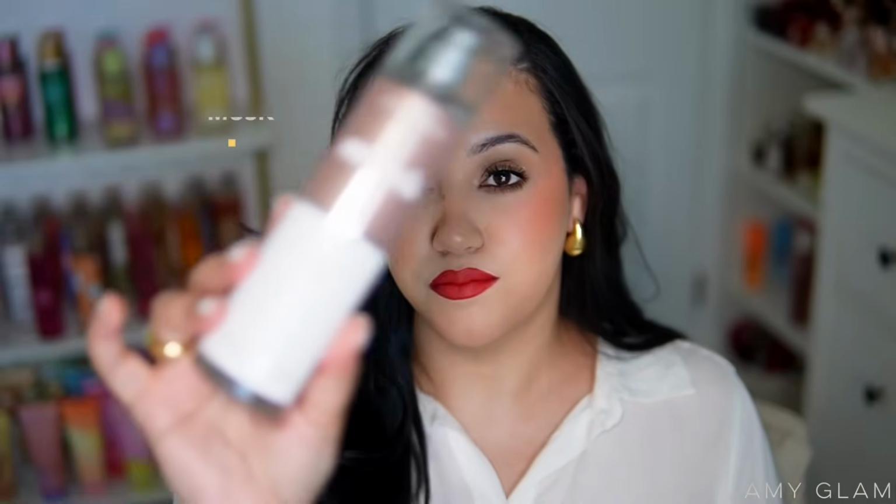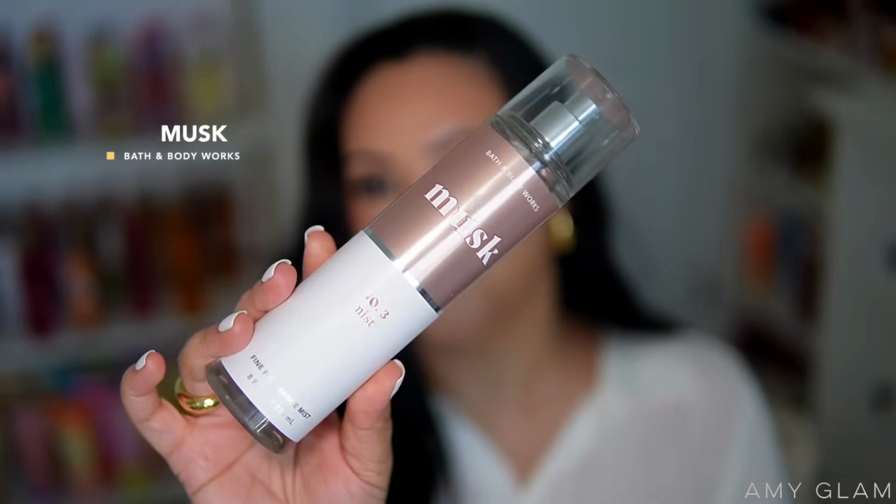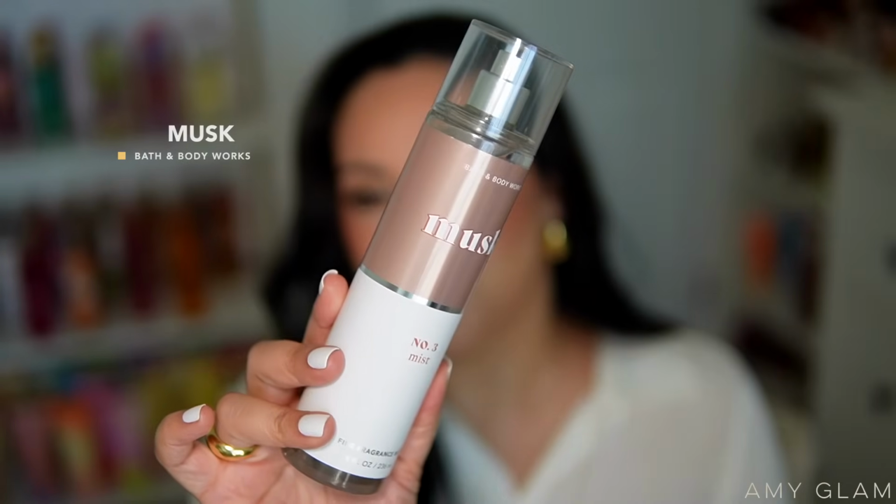So good. From Bath and Body Works, I have also been so in love with this, specifically for bedtime. I don't really wear this one during the day, but for bed, it's really relaxing as well. And this one also has rice milk as a note. So like I said, I'm really liking that. This is Musk from Bath and Body Works, and this is just super duper relaxing, smooth, musky.